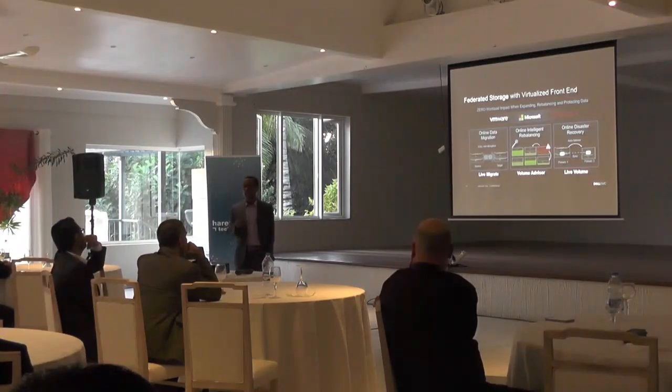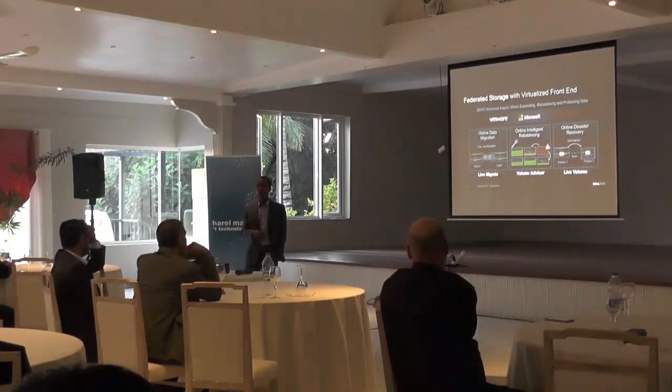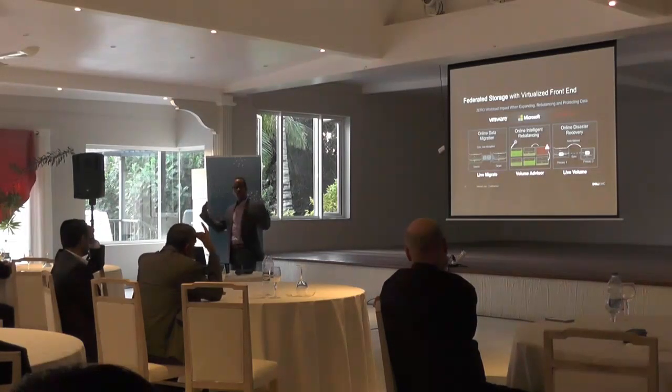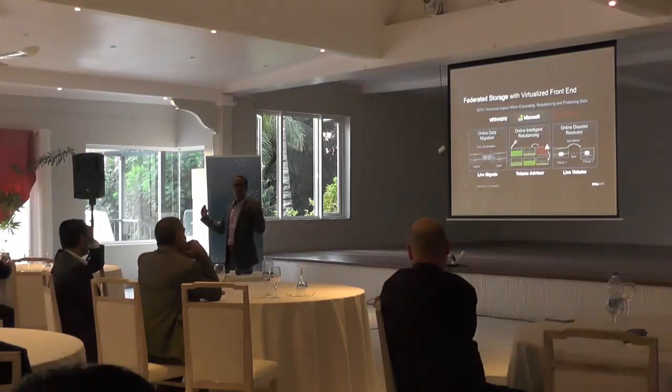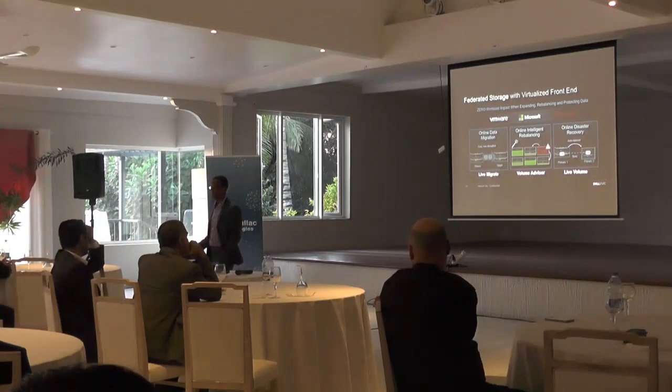And then finally, Live Volume with automatic failover, the capability to have a stretched cluster across two sites, and in the event of a failure, to have automatic failover to your other side. Once again, seamless to the application with as little intervention as possible.